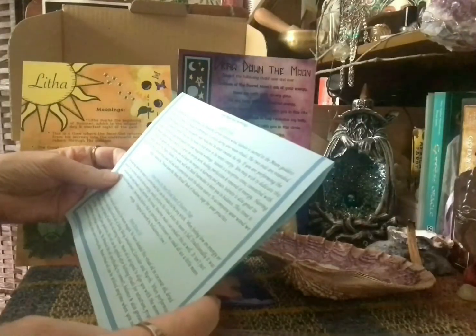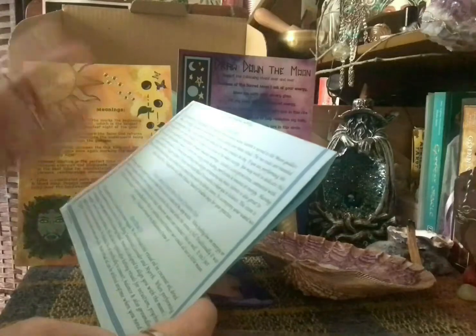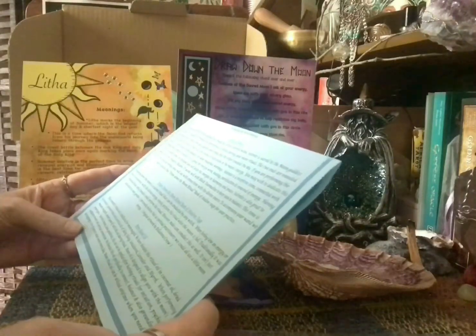Yemanya wand. This month we have handpicked this beautiful carved selenite wand. Selenite is sacred to the moon goddess Selene.